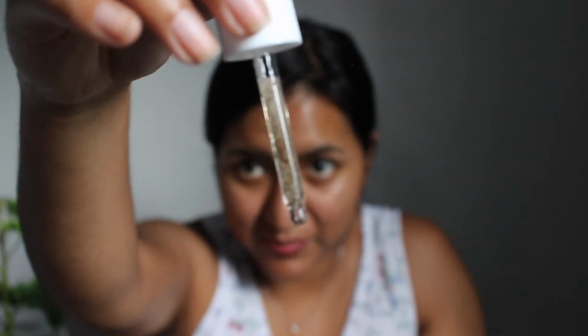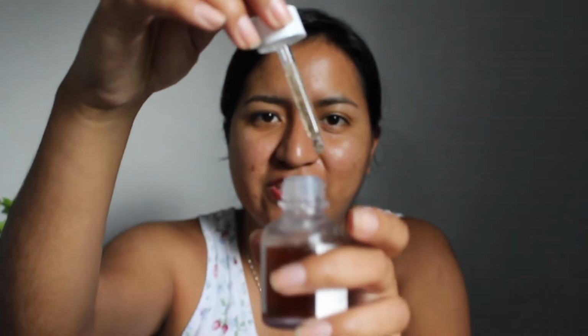I really like the way that it looks coming out from the dropper. It has all these little bubbles, and so it's just really cute. It kind of has this brown color to it. And for snail mucin, I think that you would normally think that it's going to be very icky and gooey, but it's really not like that.